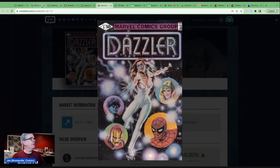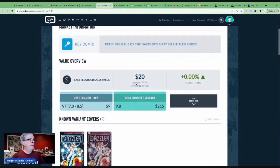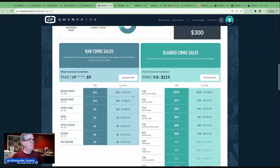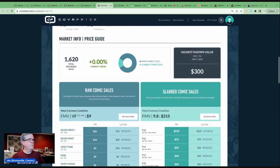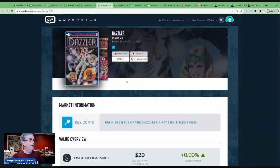Up next on the list, what are we down to? #5. Dazzler #1. More Taylor Swift speculation. This book, I was actually on a Whatnot sale where the seller thought the book was much bigger than it is. Or he was trying to convince people of that. One thing to remember, it was direct sale only. There is no newsstand from 1981. This is not Dazzler's first appearance, but a lot of people are speculating on Taylor Swift.